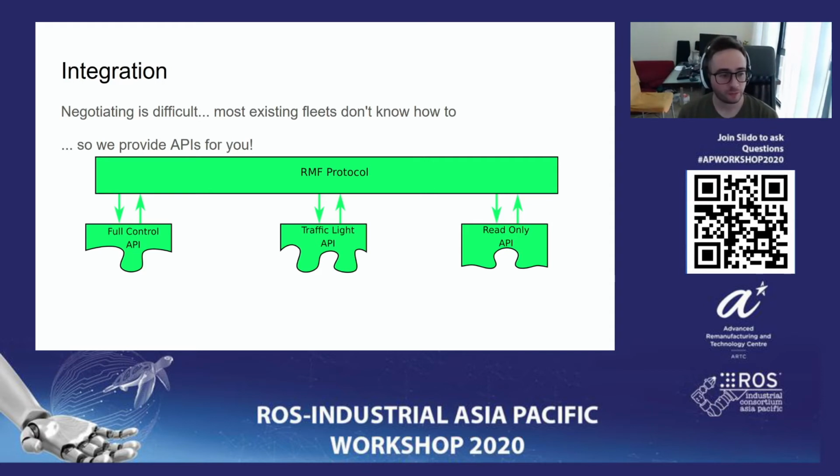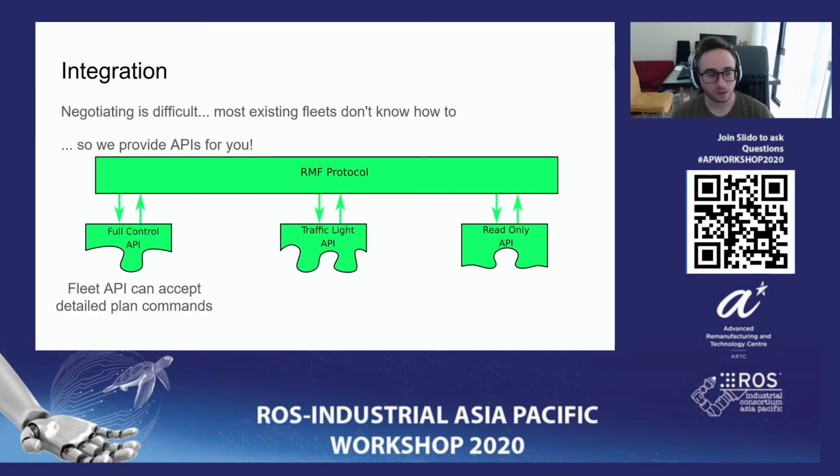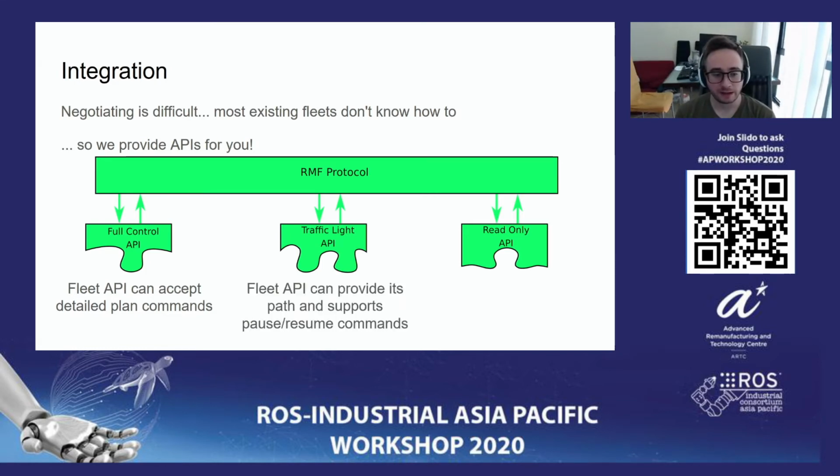So for the full control API, next, that API is meant for fleets that can accept detailed plan commands. So these are fleets where you can command a robot to go anywhere in any way that it knows how to. And so this is sort of the gold standard API, because this allows robots to completely get rerouted around traffic jams and always take the most efficient route possible while taking the traffic of the other robots into account.